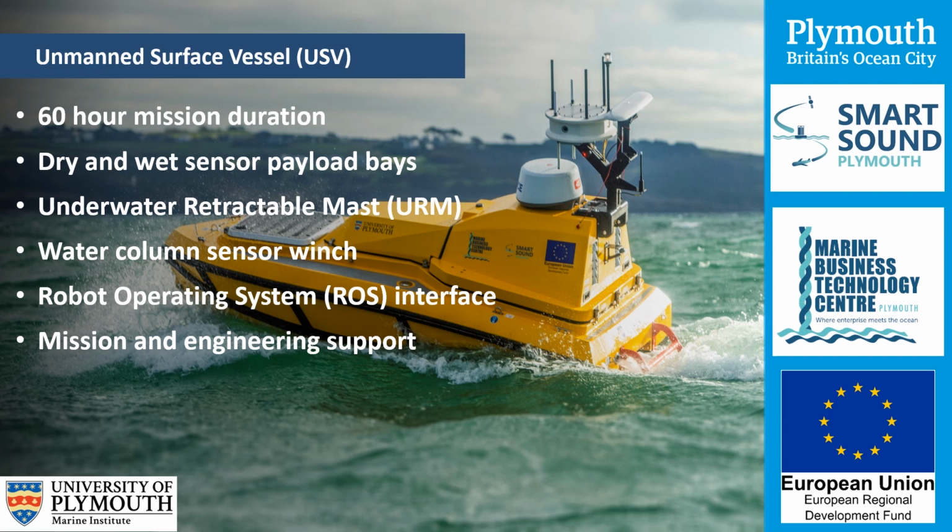Various other capability to mount your sensors. It has underwater retractable masts, also has a water column sensor winch. And another key feature of this vessel is the robot operating system interface. So this vessel comes with very sophisticated and proven autonomous control technology. But one of the features that is offered is this interface with a robotic operating system. So it allows third parties to plug in and explore new software to develop and advance autonomous control. So it's about testing new algorithms, new ways of operating in an autonomous manner. And this vessel comes with mission and engineering support, right through from how to mount your sensor into the vessel, into interfacing that electronically into the vessel, and then operating the mission that will prove your technology.